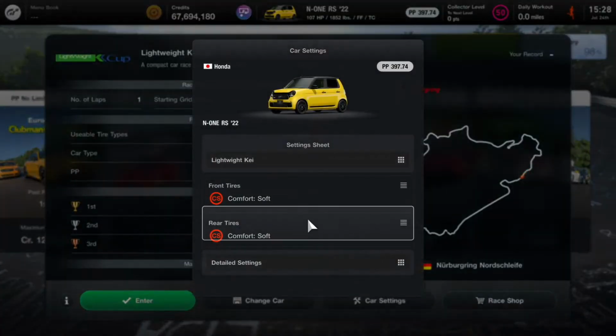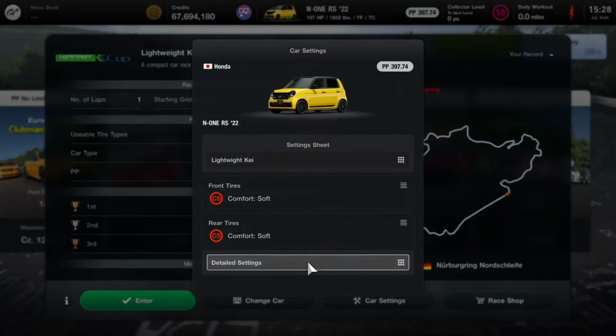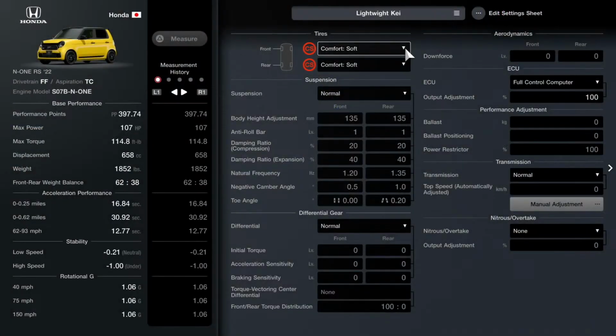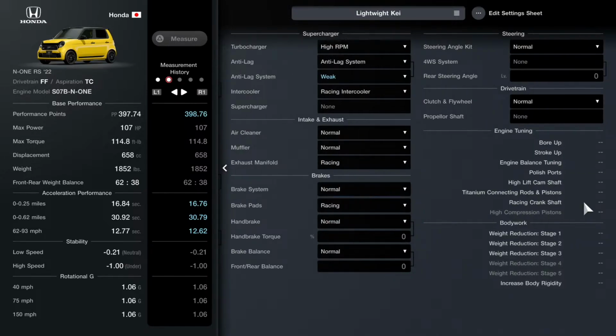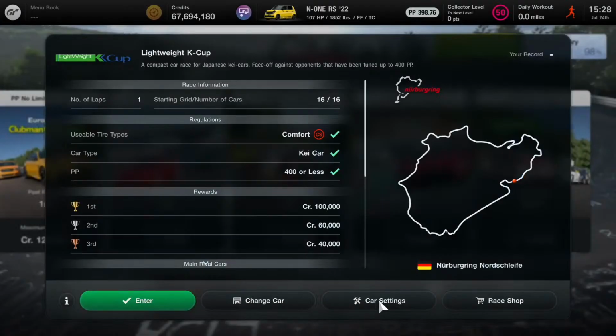So I got everything all set, and bring out the setting sheets. We'll go with an additional buy in Lightweight K prep work: comfort soft tires, full control computer, high RPM with anti-lag system might have to be set to weak, calculated to 398.76, added with a racing intercooler, exhaust manifold in racing type, brake pads set to racing category. In that case, you might need to do some proper balance in engine tuning and 3 stages of body work. So let's give the N1 RS 2022 a go.